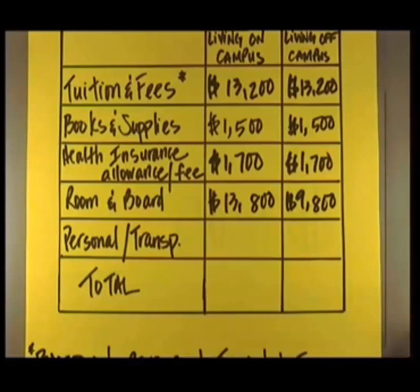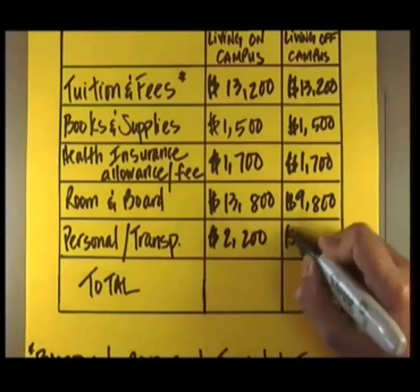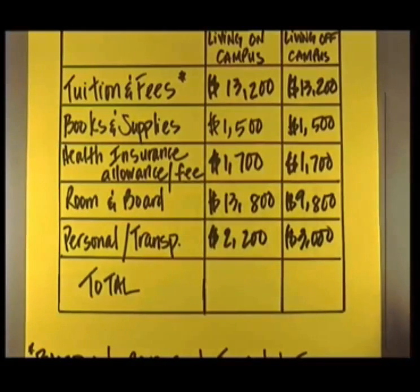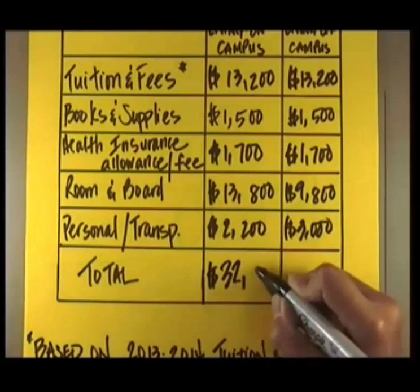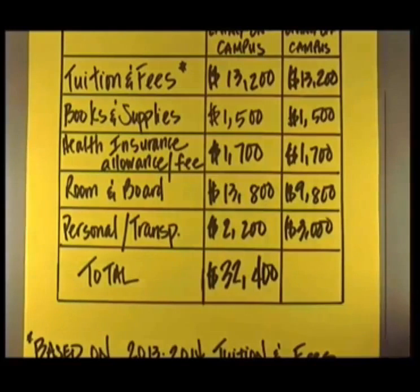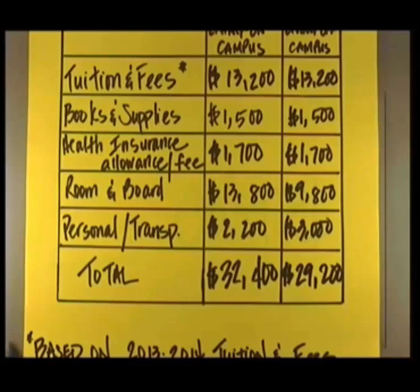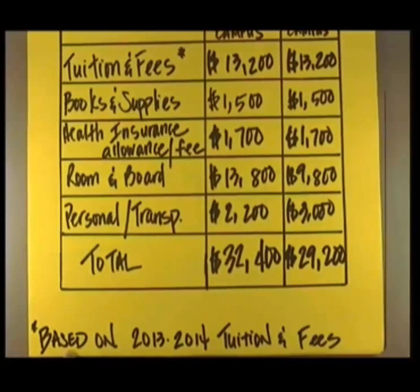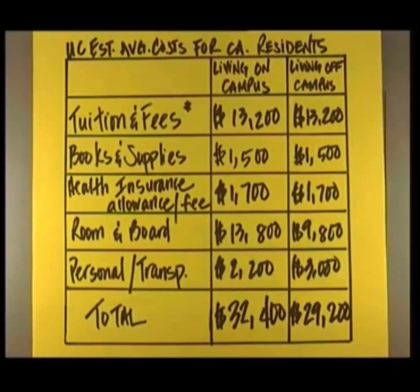Personal and transportation costs came out to $2,200 for those living on campus and $3,000 for those living off campus. Now we're going to look at the total expenses for students, and those living on campus came out to $32,400, while it was $29,200 for those living off campus. Please note, this information is based on 2013 and 2014 tuition and fees. Okay?